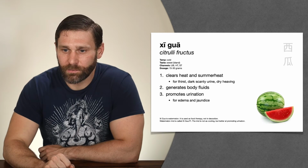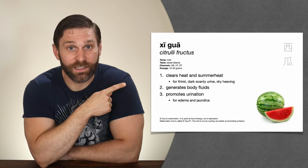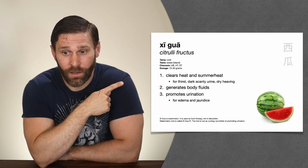So watermelon, you can think that its main function is it clears heat, and specifically it clears summer heat. So remember in fundamentals class, we talked about the 6 evils: heat, cold, wind, dampness, dryness, and summer heat. Those were the 6 environmental chi, or the 6 evils. And what we said about this is heat, cold, dampness, dryness, wind, those could be external or internal.